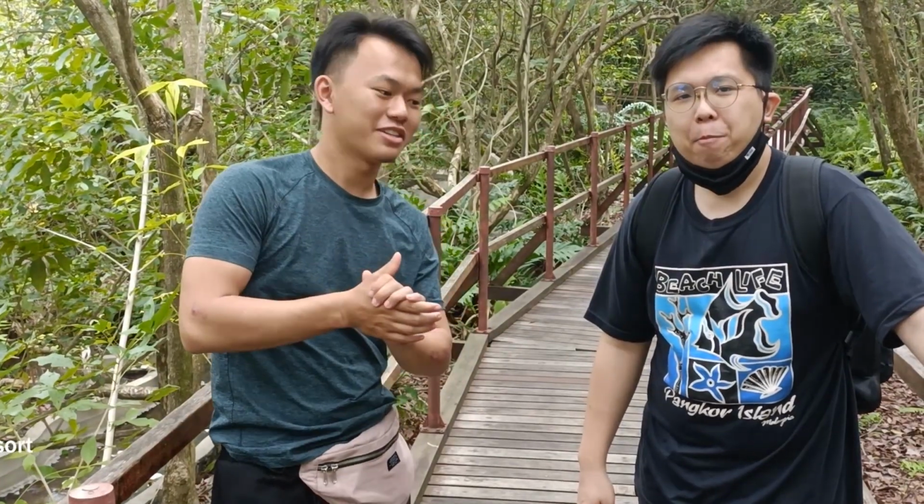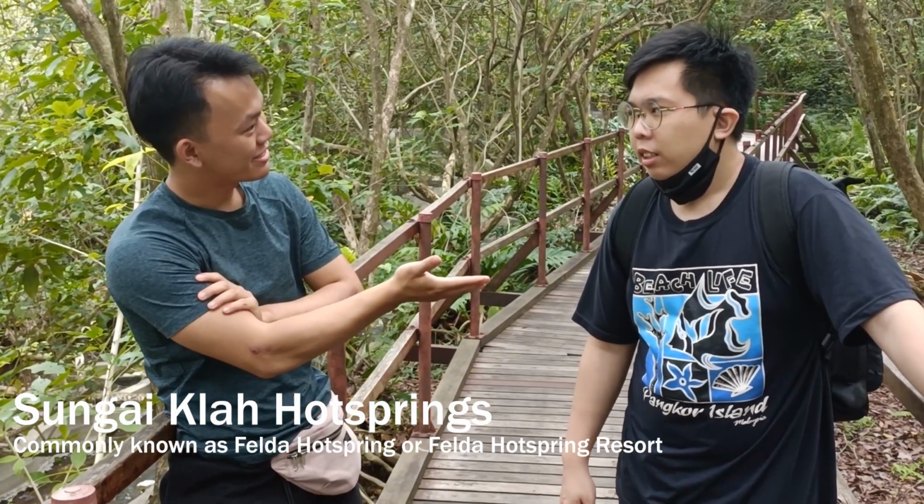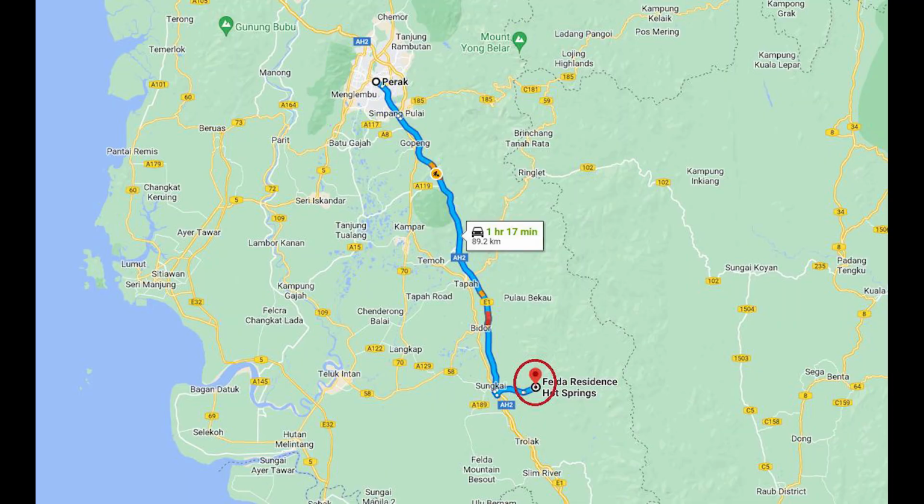Guys, we've arrived at our destination already, which is Sungai Kellie Hot Spring, as it is well known. It's also known as Felda Hot Spring, which is located near Sungai Siput. This is actually one of the local hot springs near Perak itself, which is quite famous for its hot spring.